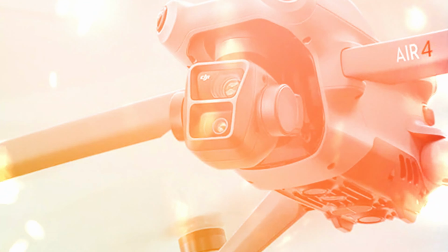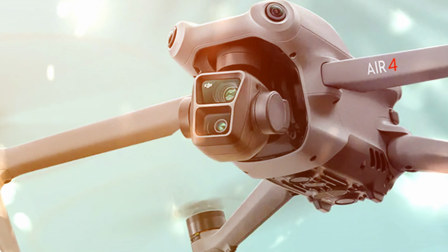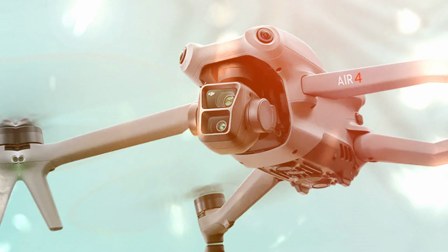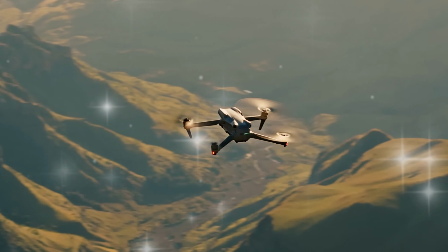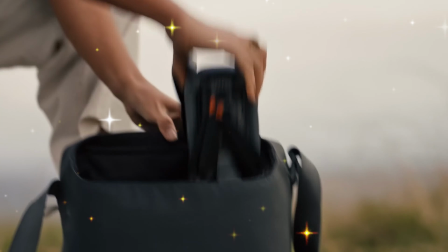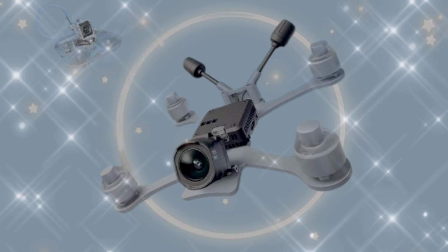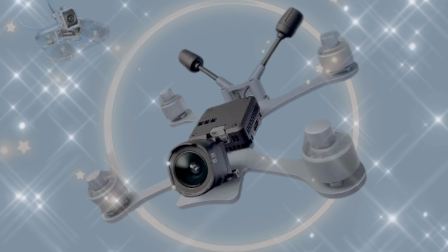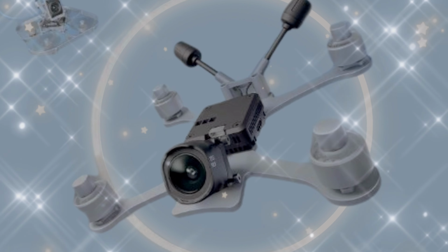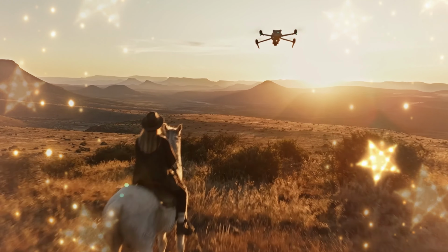DJI is reportedly including 10-bit D-Log-M recording, which was previously only available on higher-end models. This flatter color profile allows for more professional color grading, dynamic range capture, and cinematic post-production workflows. On top of that, rumors suggest the inclusion of HLG, hybrid log gamma, support for instant HDR workflows, as well as a vertical shooting mode optimized for social content creators, perfect for TikTok, Instagram Reels, and YouTube Shorts.